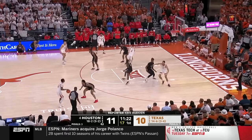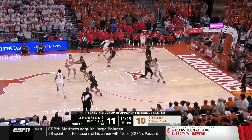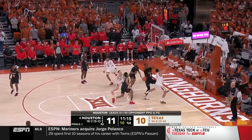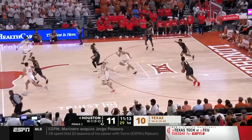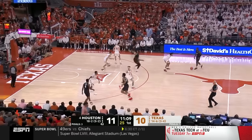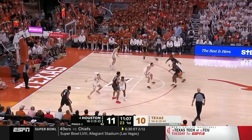See, they'll do a lot of switching out front, so A. Smith will see different bodies. Feed inside to Sue, a good position. A couple of ball fakes and it gets rejected. That's because Francis stayed on his feet. He never jumped until DeSue jumped.